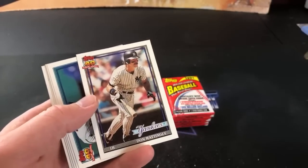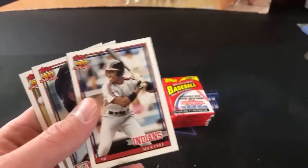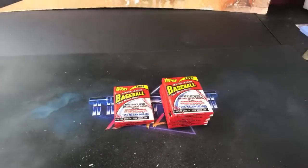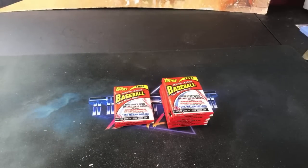Bonds All-Star card. Hopefully, I'd like to see Bonds get in the Hall of Fame. Hopefully, it actually happens. There's a Donnie Baseball like that. Alex Cole, Chris Sabo's nemesis. Frank Robinson.